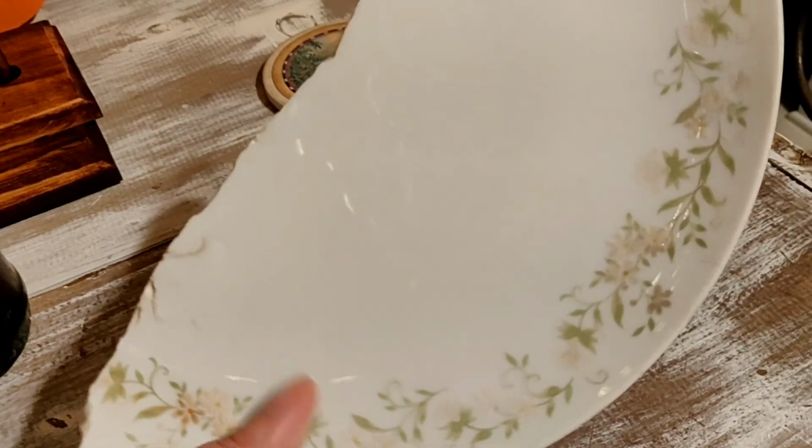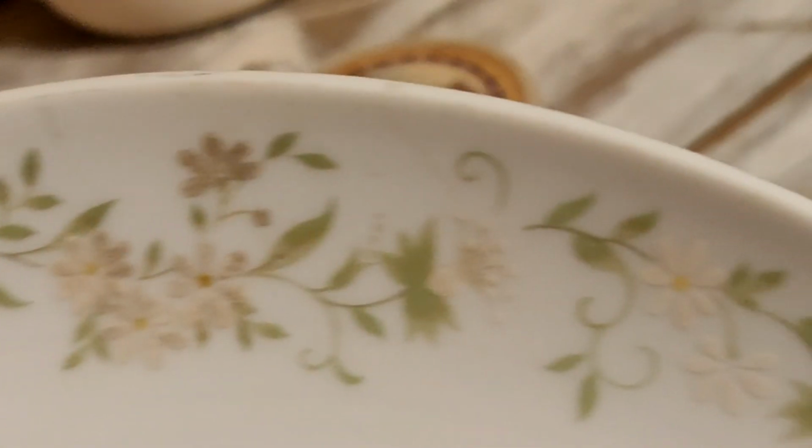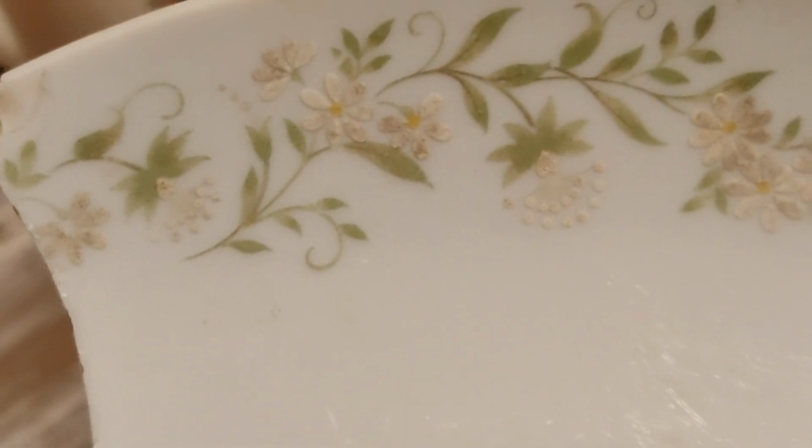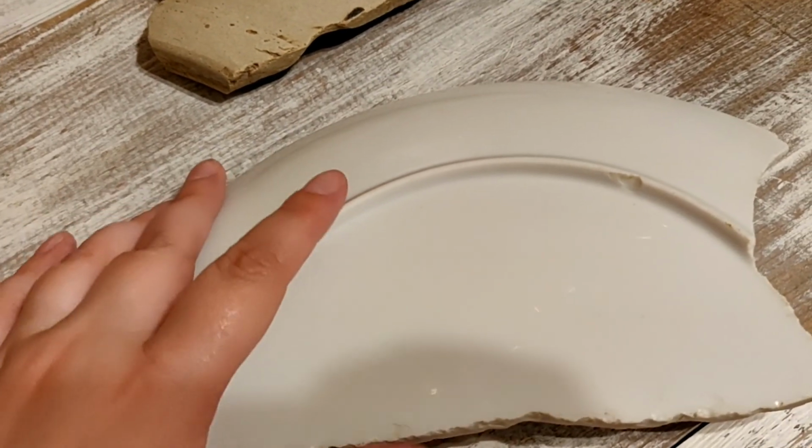Part of a plate. It's got a really pretty design on it, like maybe daisies, if I can get it to focus. Unfortunately, there's nothing on the back to tell us who the manufacturer was.